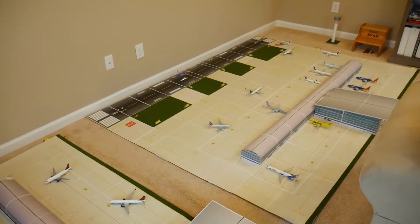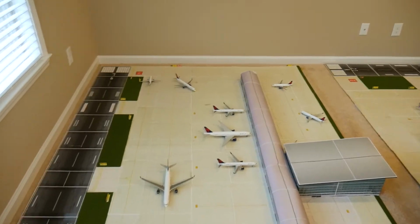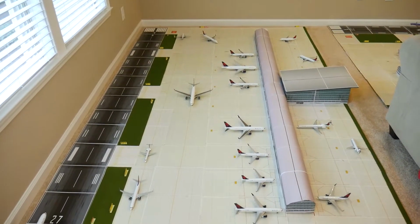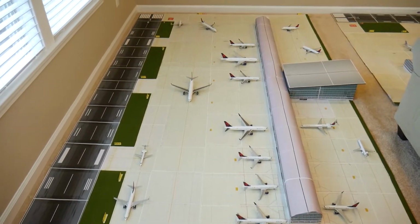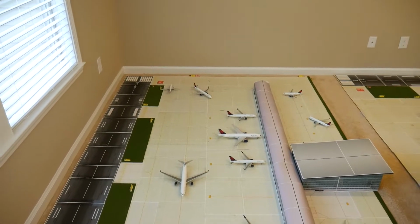Of course, there are no new models in this update, and there's also no new ATL spotting episode either. If you haven't already, please check out the 8th model of the month featuring the Air Canada E190. Anyway, we will jump right into the airport update.